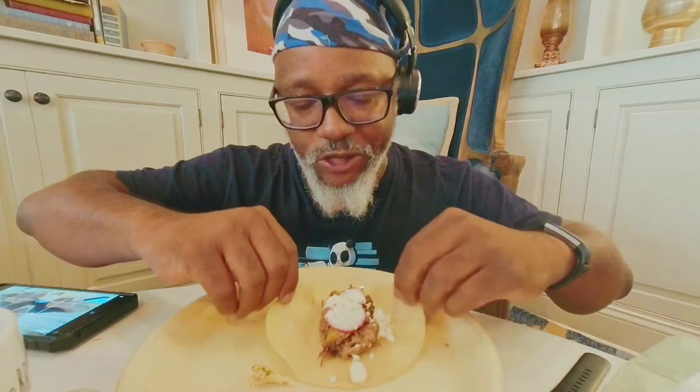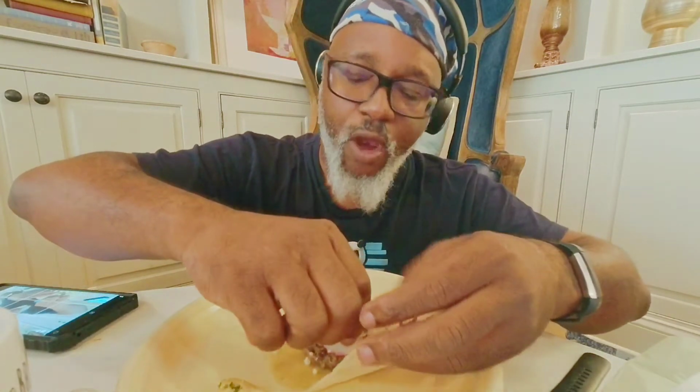3 will be slow roasted beef short rib, chipotle salsa verde, queso fresco, and a radish. That's what we got right here. So this one's about to go in there. Have a little bit more tea. All right, here we go.